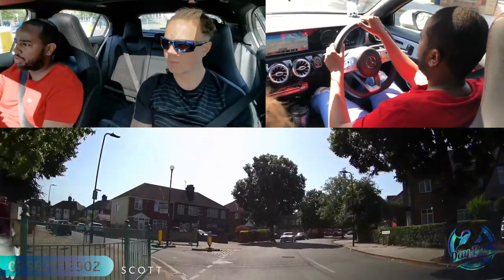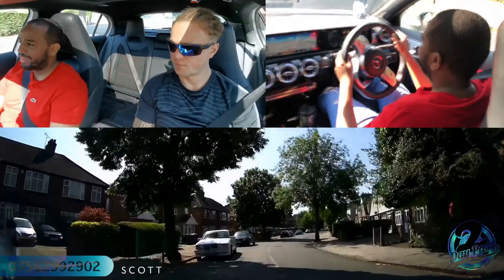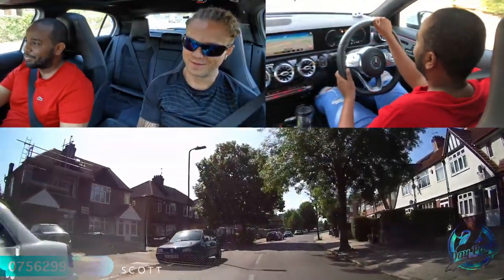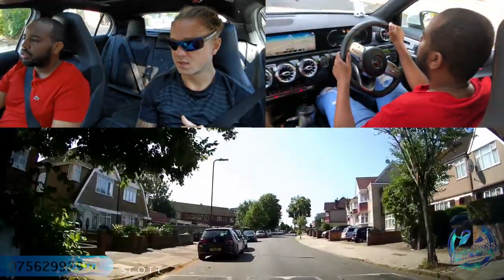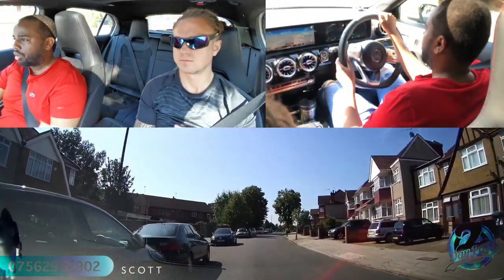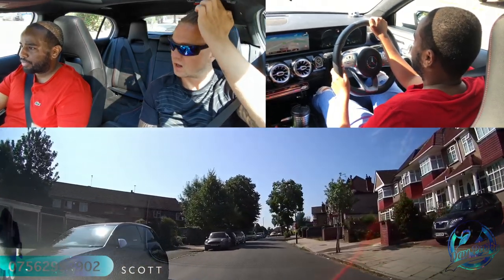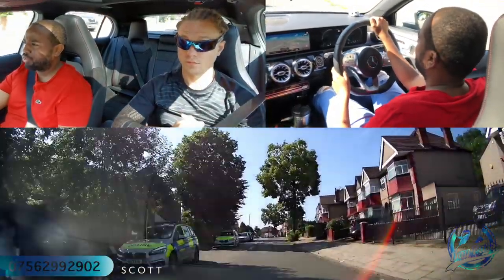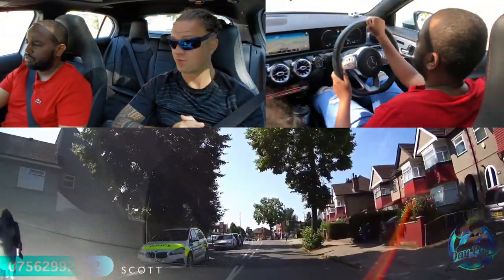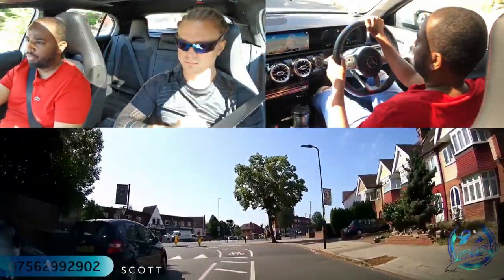Lovely roundabout. Okay, what we're doing is we're going back to Greenford roundabout. Good. Now you won't be doing this on your test, but it is good practice. So at the end of the road, we'll be turning left, please. Is that a traffic light? No, that's on the main road. So when you get here, you'll see the markings.